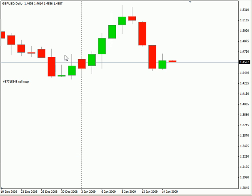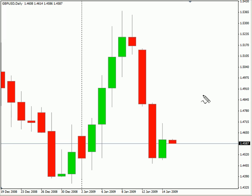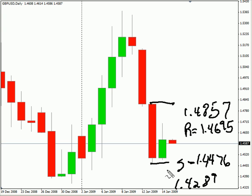Now switching over to the pound US dollar, we talked about this pair a lot yesterday. This particular pair, we're looking for it to move as high as 1.4857 and as low as 142.89 during this next session. But look for some resistance around 146.95 and look for support around 144.76 in this particular pair. This pair is moving sideways overall. We did form an inside bar, if you notice, and we'll get to that here in a minute, but the bias is to the downside.